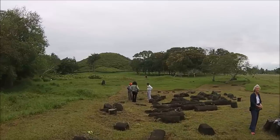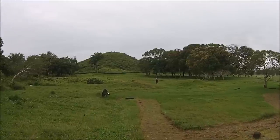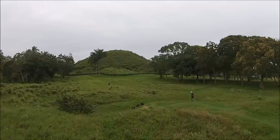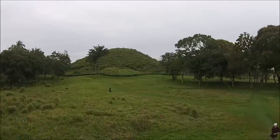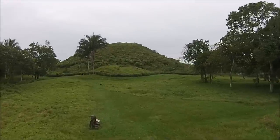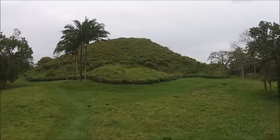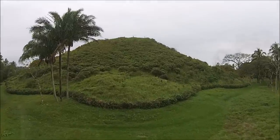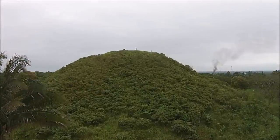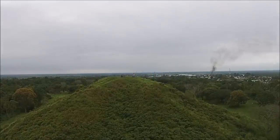Here we have quadcopter footage of the site of La Venta, which is an ancient Olmec site. And my quadcopter, called Pachacutec, is now approaching an artificial hill created by the Olmec people. Now, it doesn't look like much, but the intriguing thing was that when I first started to fly over this hill, I lost contact with the quadcopter, as if there was some kind of energetic something going on at this hill. And that was actually confirmed by our guide in the previous clip with the red hat.